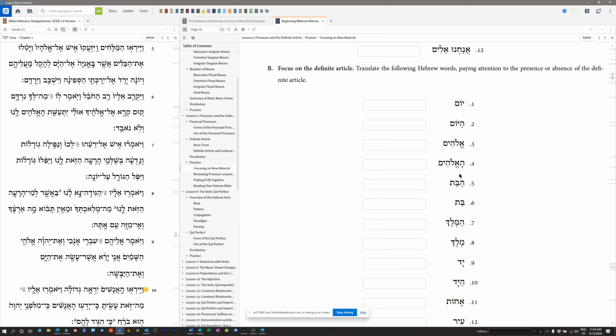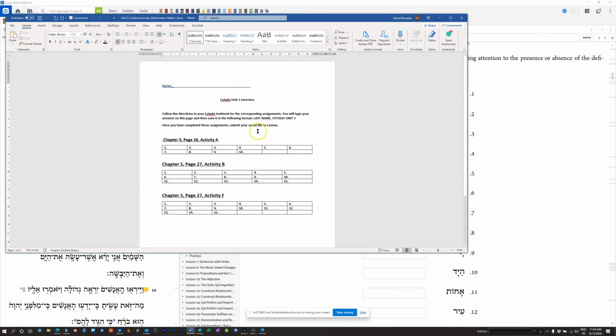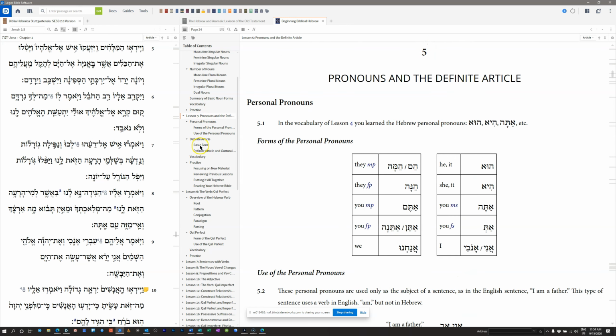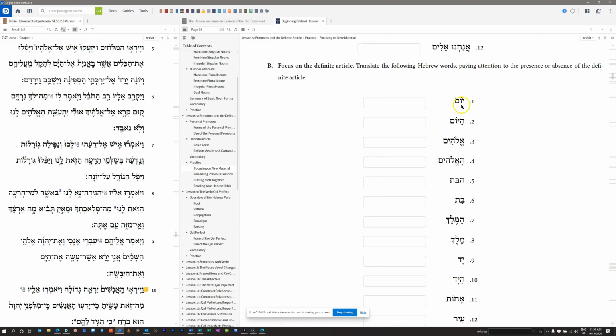Now we look at the definite article, and then my guess is, actually, let me look at the assignment here. A, B, and F. Okay. So here, this is just practicing the definite article, which is what you learned last. So B, we've got yom without the article is 'day' or 'a day,' but with the article, it's going to be 'the day.' Now, actually, hayom is also how you say 'today' in Hebrew, but you would go ahead and translate this for this lesson as 'the day.'